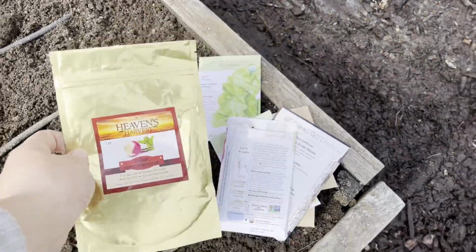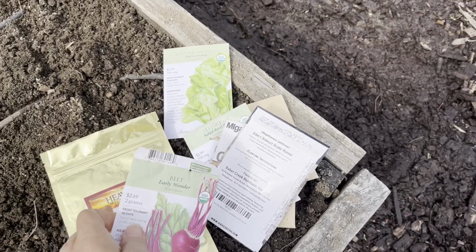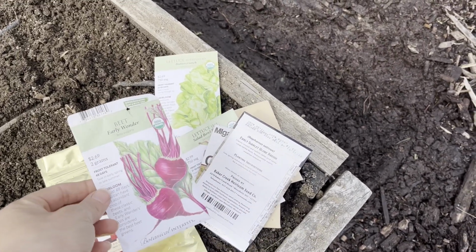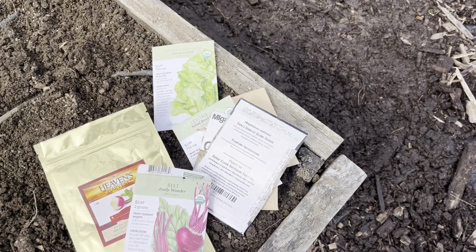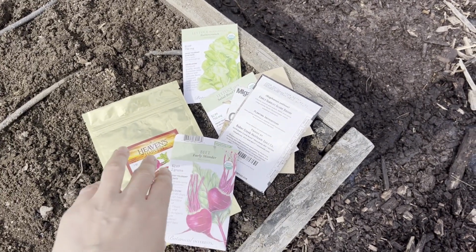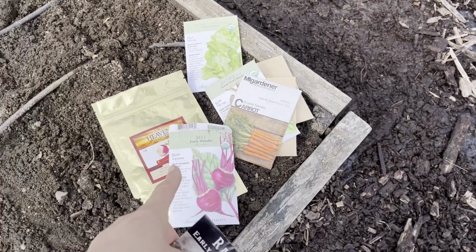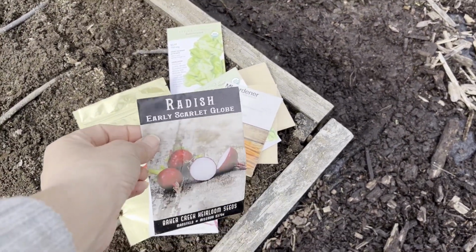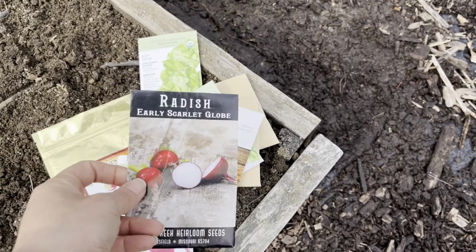I planted a row and a half of these. I also planted a row and three-quarters really of this early wonder beet, and I like to plant beets with turnips because I like to pickle turnips, and the beets give them a beautiful color. And not so much because we like beets, we actually don't like beets that much. And I also planted some early scarlet globe radishes.